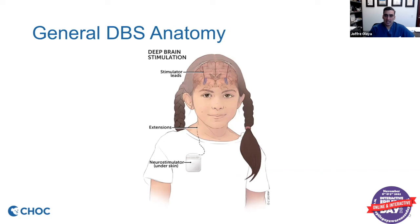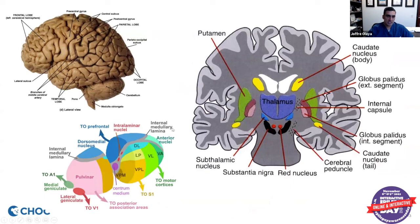And so again, with the DBS, we make two openings in the skull. We place electrodes all the way down to the target, which is typically in the thalamus. And then we tunnel a wire under the skin, and then we connect it to a generator that's implanted in the chest here. And so again, this is just some images of the brain, and you can see the thalamus has different parts to it, and the main target is the anterior thalamic nucleus, although other people have targeted the central median nucleus, and then there's some other targets as well that people have been looking at.